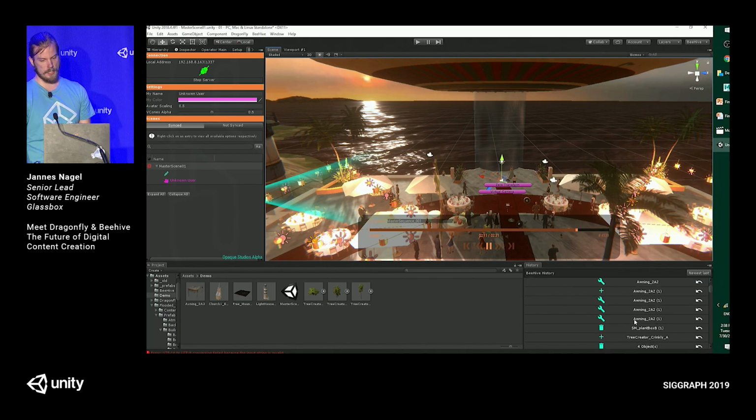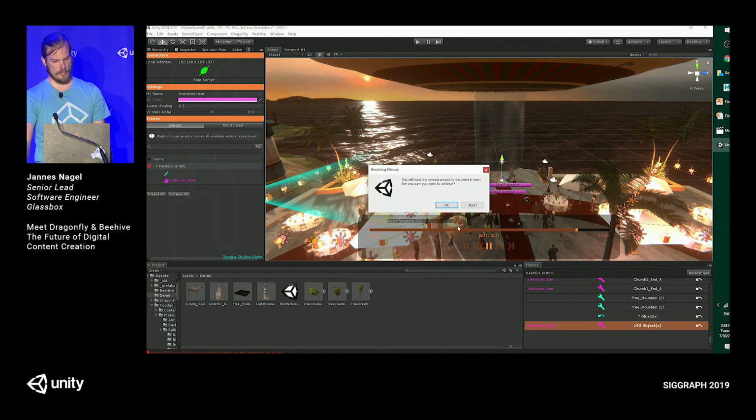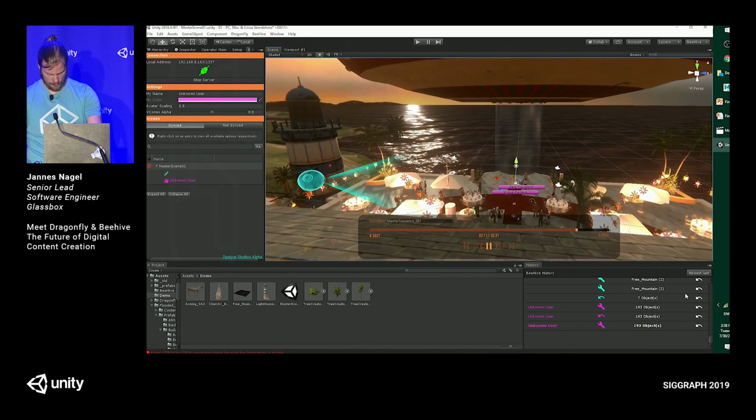And you can still see here, this is the transaction history of all the actions that we did for the scene. And you can see Johannes just changed 193 objects. But I can say, hey, I changed my mind again. Let's go back again. And it's just one click away. Or wasn't it?